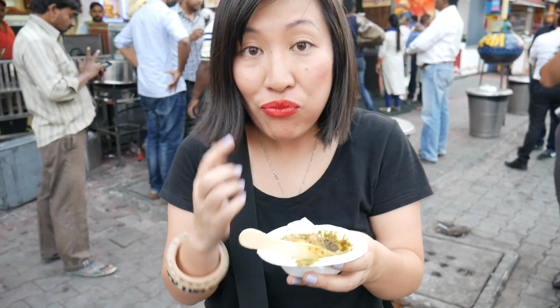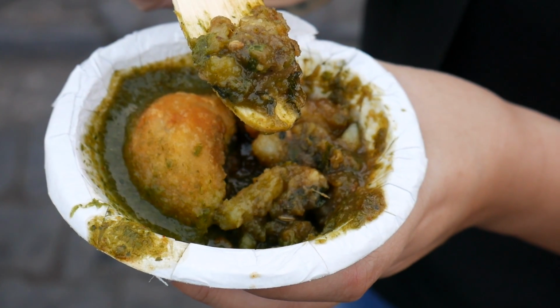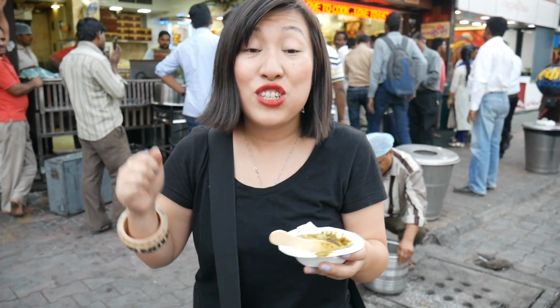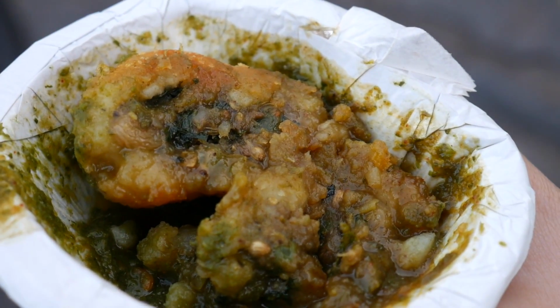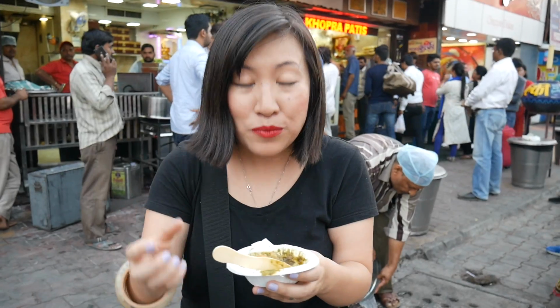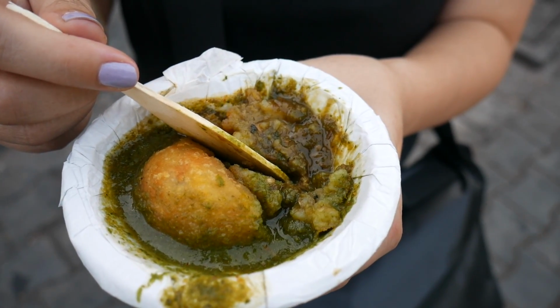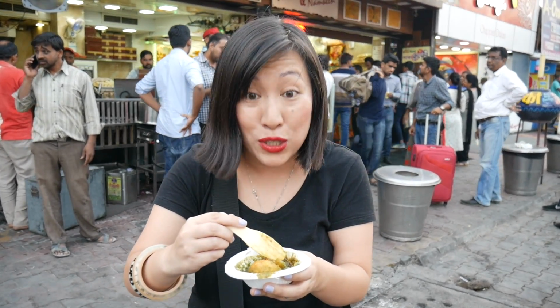Wow! This one has got a ton more flavor than the last one. The other one was a beautiful flavor, but it was more subtle. This one just packs a punch. It's got a really spicy chili hit. Those fennel seeds just pop in your mouth. It's very, very spicy and savory. And then that green chutney. There must be mint and coriander in there because those are really flavoursome and strong as well.